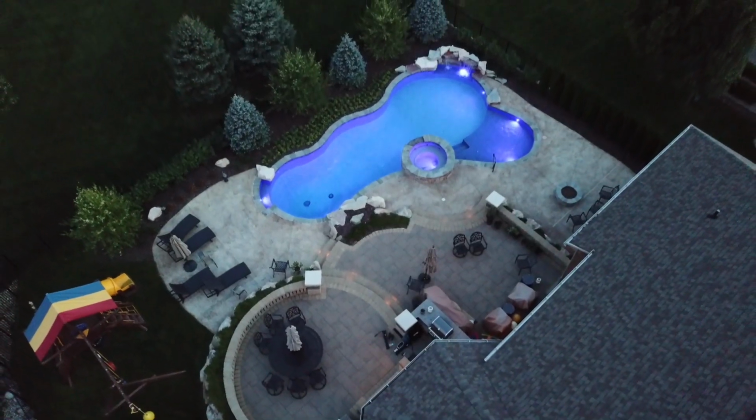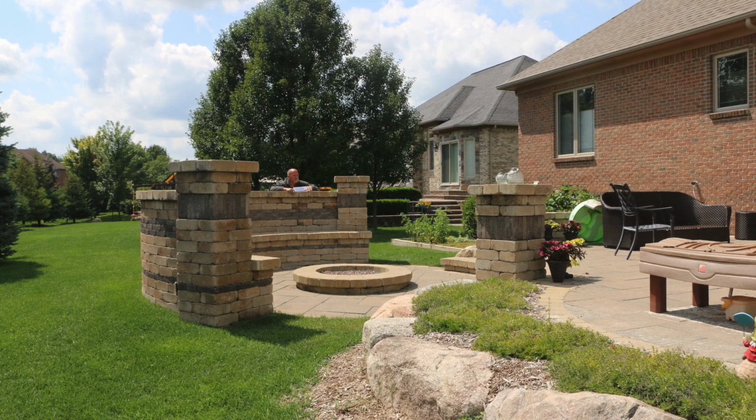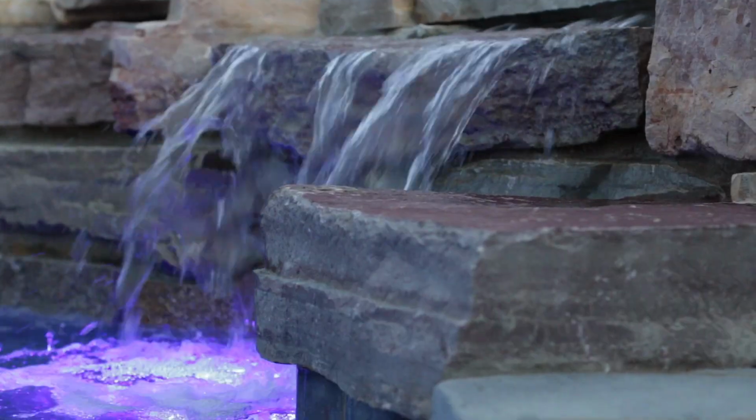What we were asking people to do, most of the pool companies just said that we don't do that, or they weren't very confident. I think what struck me is when I sat down with Al the first time and I said, well, I want it to look like a lagoon. He said, yep, that's what we do. And I said, well, you know, I want boulders and like a rock waterfall. And without a hesitation, he said, that's what we do.